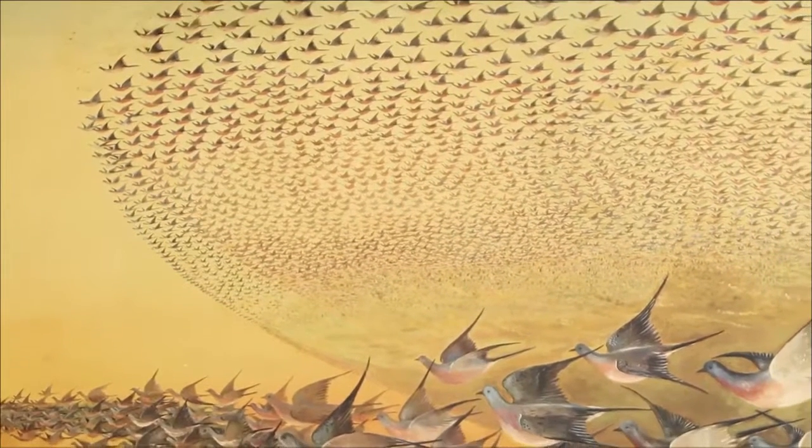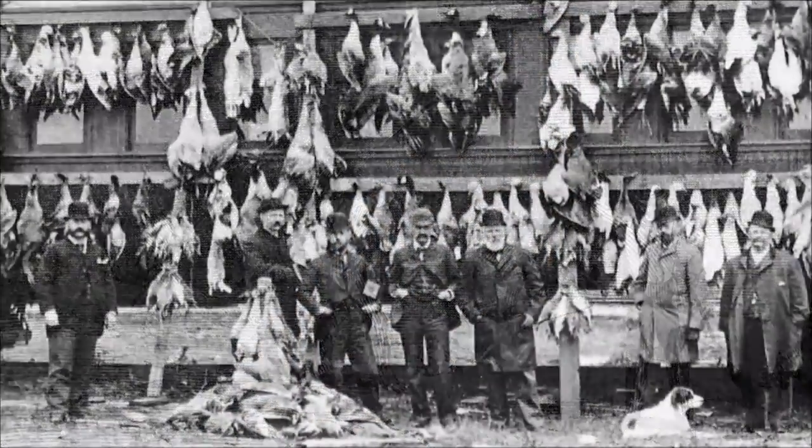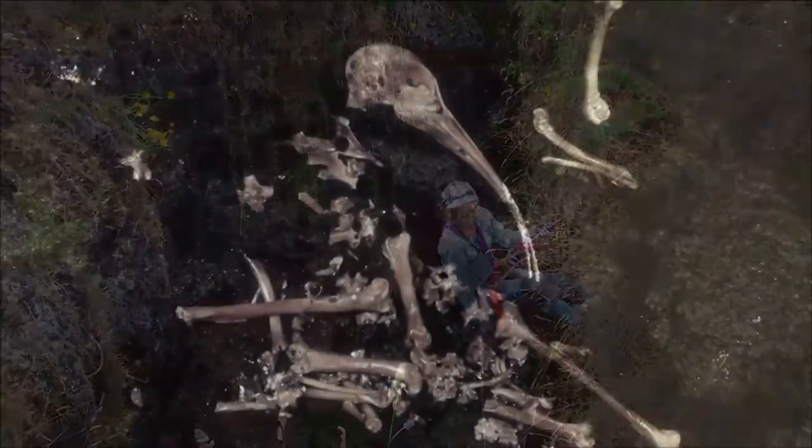Vast flocks of passenger pigeons used to darken the skies of North America. Then they were gone. How did humans trigger the extinction of the passenger pigeon and other birds? Scientists are hunting for evidence in diverse environments to understand bird populations.